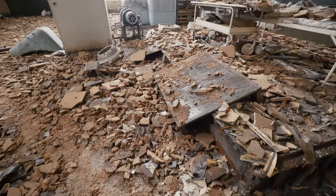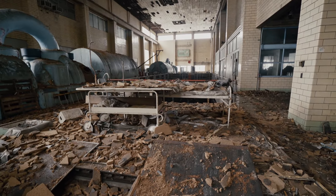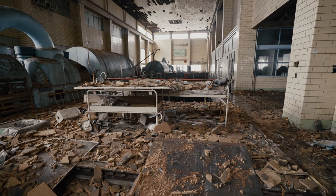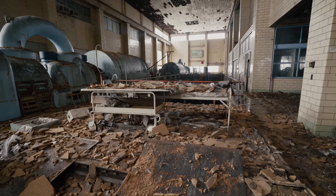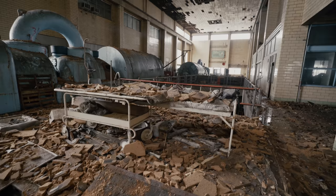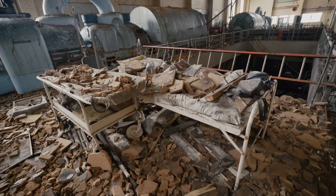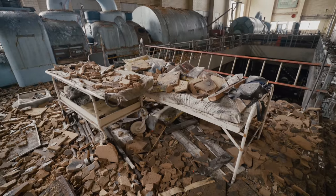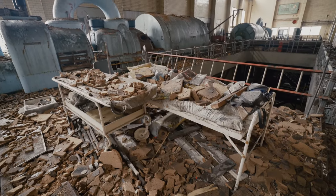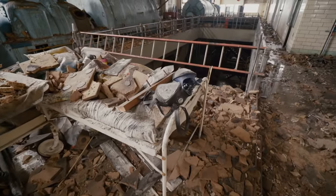Why are these, like, medical-looking stuff? It's because that's what it is. It's first aid stuff from, like, an infirmary on site. But why is it in the middle of the turbine hall? I don't know. It was probably moved here by an explorer or when they were gutting it. No, explorers would not have put this here. I don't know. Probably when they were emptying stuff out. There's gas masks here, too.